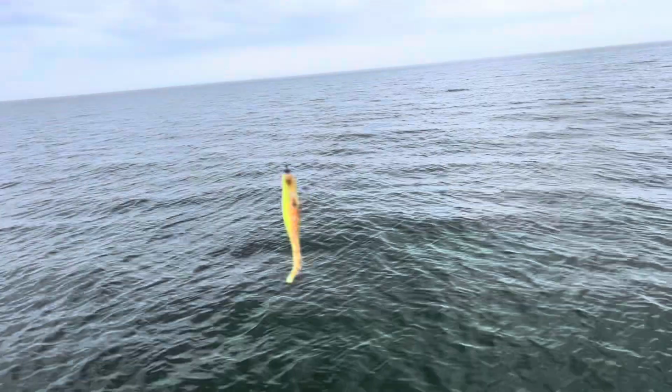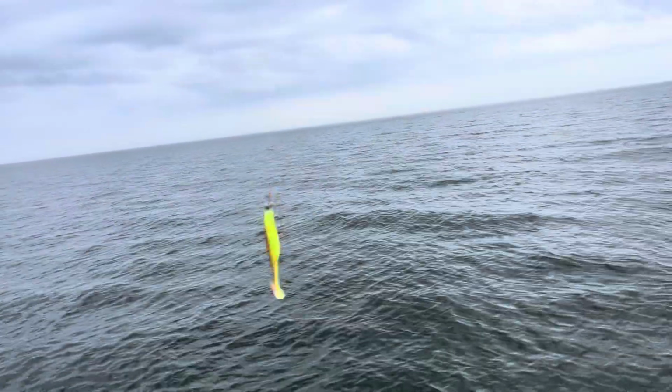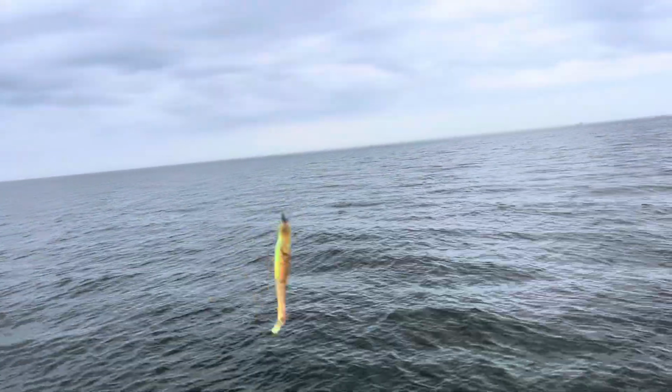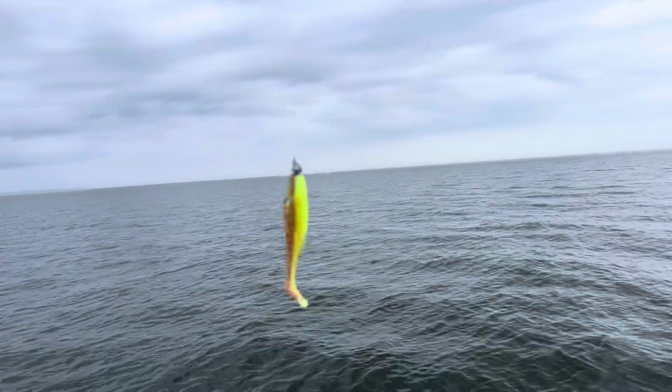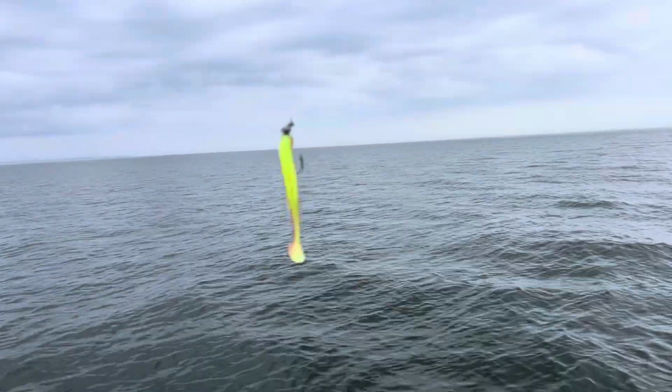I lost him. I'm catching most of the fish on this bait right here, and I'm catching them every cast, but a lot of 14. That was about 18-inch, 17, 18-inch trout. Look at that. But that's a Z-man. It's got some scent to it, and it's working, man, even in this clear water.